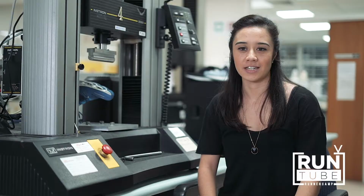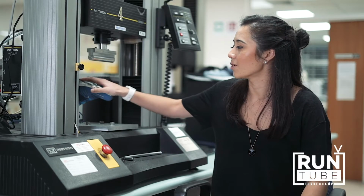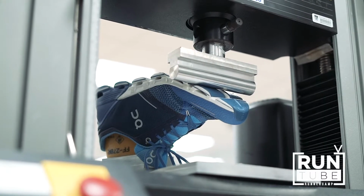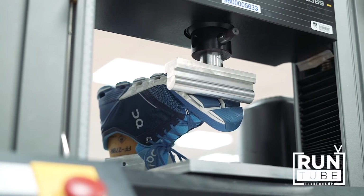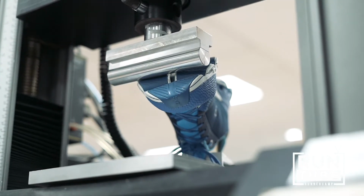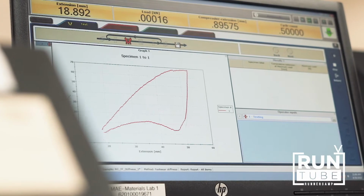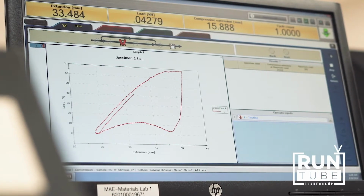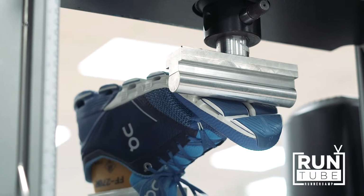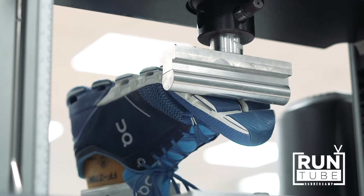So this is the forefoot stiffness test, and here we flex the shoe along the joints of the toes. We apply a force and we measure how much the shoe flexes. This will give us an indication of how stiff or flexible the shoe is. So if you have a very flexible shoe, your foot's going to be moving more naturally and your foot will be doing most of the work. If you have a very stiff shoe, your shoe's going to be doing most of the work.